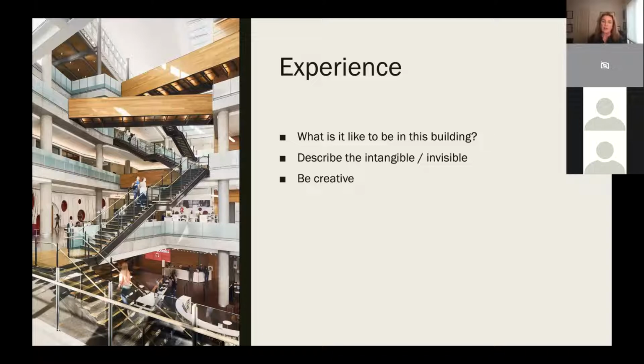Now, obviously your own projects you've been in, so you can do that. Someone like me who writes a lot about buildings I've never been in, that's a little trickier to do. But think about what it is like to be in the spaces that you design, and think about what the photos you're using are not able to convey. And one thing I'll say, and I put here, is be creative. And I'll say this about everything.